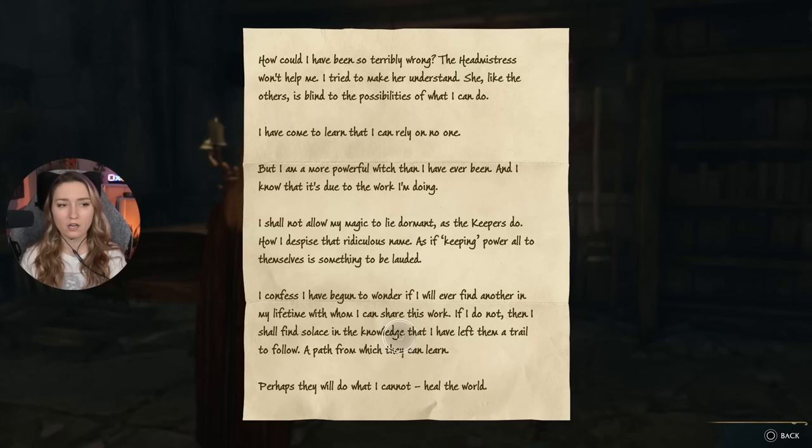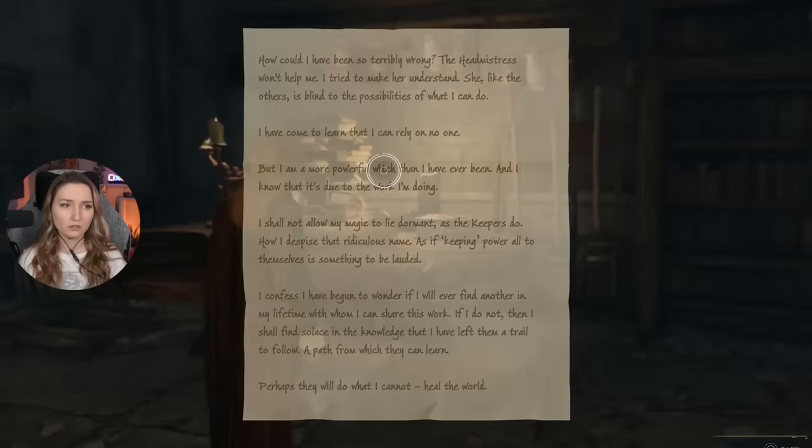I confess I have begun to wonder if I will ever find another in my lifetime with whom I can share this work. If I do not, then I shall find solace in the knowledge that I have left them a trail to follow, a path from which they can learn. Perhaps they will do what I cannot, heal the world. Revelio.